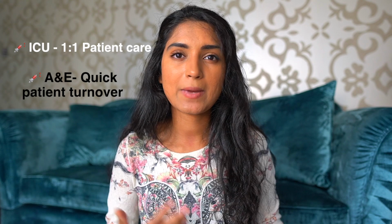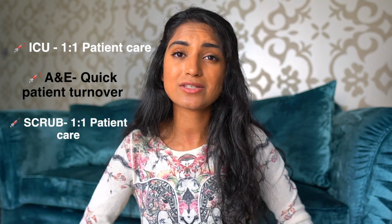On a ward, you are typically looking after 5 to 6, sometimes even 7 patients. In ICU, that's one-to-one care. In A&E, that's quick patient turnover. In scrub nursing, that's also one patient at a time. But really, on the wards is where you're developing these important skills.